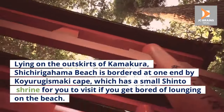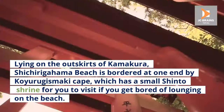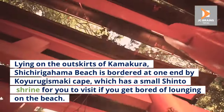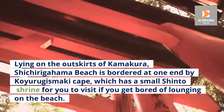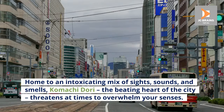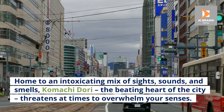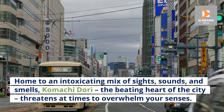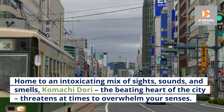Lying on the outskirts of Kamakura, Shichirigahama Beach is bordered at one end by Koyurugi Cape, which has a small Shinto shrine for you to visit if you get bored of lounging on the beach. 9. Komachi Dori. Home to an intoxicating mix of sights, sounds, and smells, Komachi Dori, the beating heart of the city, threatens at times to overwhelm your senses.